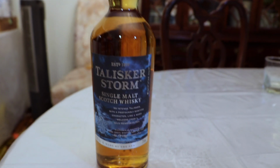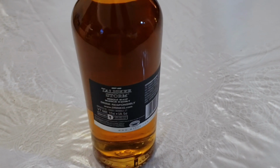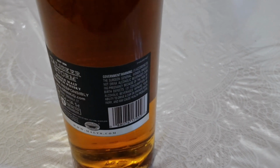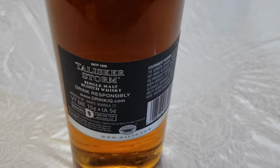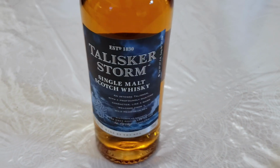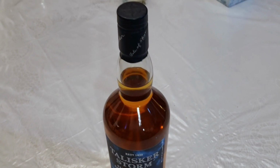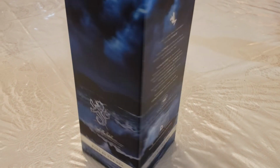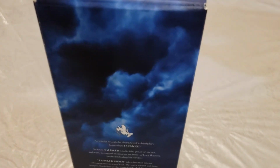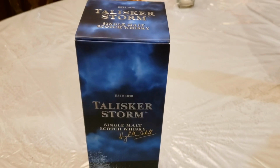This 750 milliliter bottle, 45.8% alcohol by volume. Recently released in 2013, similar to the 10-year-old bottle. It has a cork top, nothing engraved on the bottle, dark amber color, with the standard stickered info in the front and the back. It comes in a cardboard box, and you can see Hugh McAskill's signature. And this is based in Carbost, Scotland, on the Isle of Skye.